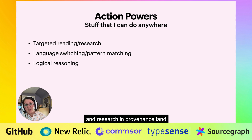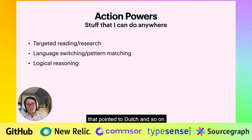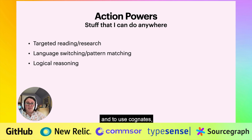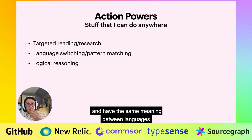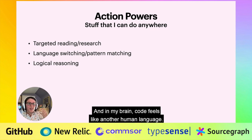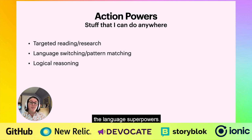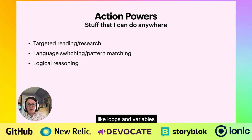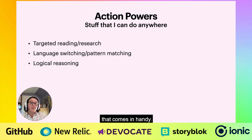However, while doing targeted reading and research in Provenance land, I frequently had to use resources in French that pointed to Italian, that pointed to Dutch, and so on. And I am not fluent in all of these languages, but I'm proficient enough to recognize patterns and to use cognates, which are words that sound or are spelled the same and have the same meaning between languages. And in my brain, code feels like another human language. So all I have to do is engage those superpowers, the language superpowers. And just like human languages, programming languages typically share concepts like loops and variables, so that I can use those like cognates to start building out an understanding of an unfamiliar code base. Logical reasoning is another art history skill that comes in handy.